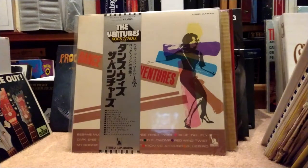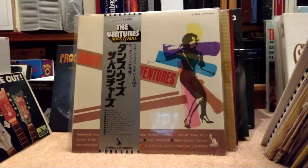I was happy to find Dance with the Ventures from Japan. This was released in 1973, August of '73. Now it's a reissue of an album that I believe in Japan they did also release Dance with the Ventures in the 60s, but it would have been Volume 2, Twist with the Ventures Volume 2. Yeah, I think they did, and on red vinyl. And of course, you could probably look at one of my old videos, and I'll have it on there. I don't know if they released both Volume 2 and Volume 1 of the Twist albums in Japan. That's what I'm kind of thinking about right now.